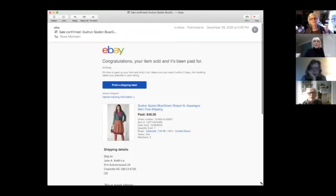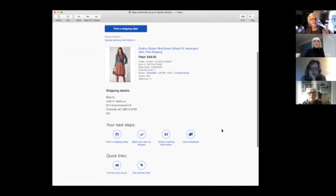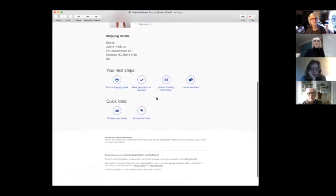That's right, that's what the email looked like. It had the woman's name. It gave you some choices. Print a shipping label will take you to the page that lets you print the invoice or print an address or whatever you want to do.